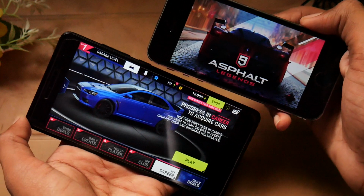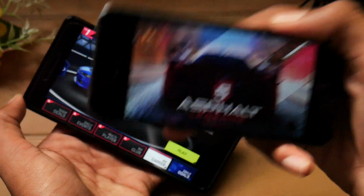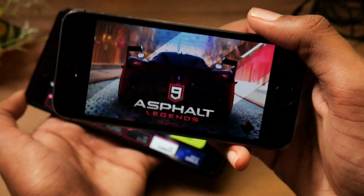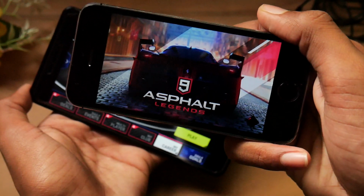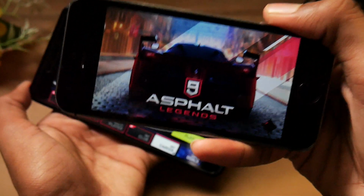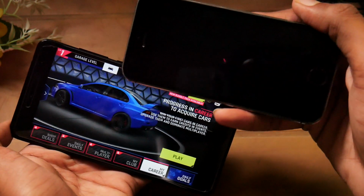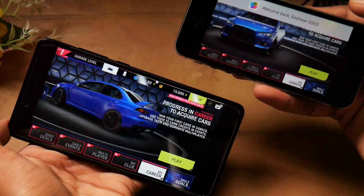It's taking longer. I think it is because of the 1 GB RAM present in the iPhone 5s, and it is 4 GB of RAM in Redmi Note 4. So iPhone 5s is just struggling to keep everything in memory and also loading an app at the same time. And this heavy graphic game is too much for the Apple A7 processor and the GPU present in it. And now finally it has loaded Asphalt 9, but still it is just loading. I don't know why. Yeah, here it just loaded.